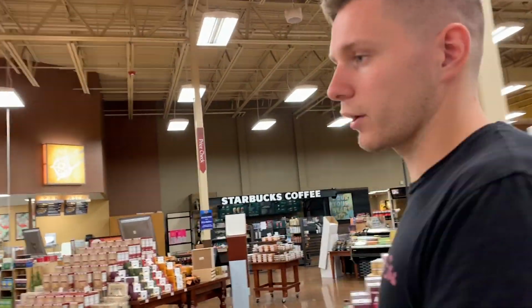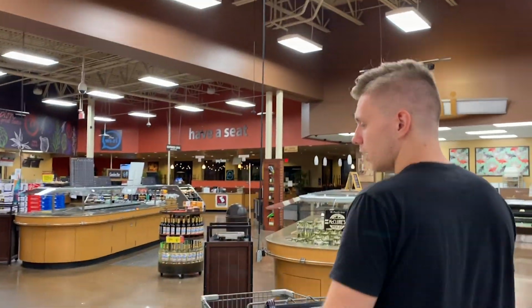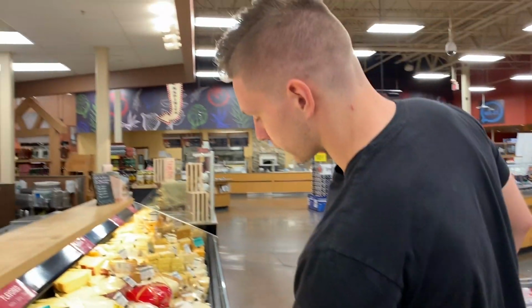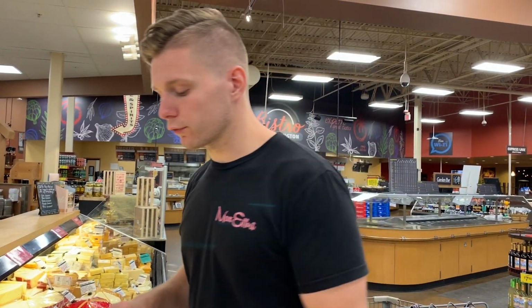All right, we're walking up to the cheese section at Kroger. This Kroger has a huge cheese section, it's really nice. This is something that we talked about in the previous video. Something that will bring your cooking game to the next level is always get blocks of cheese, like the whole blocks, full fat cheese.